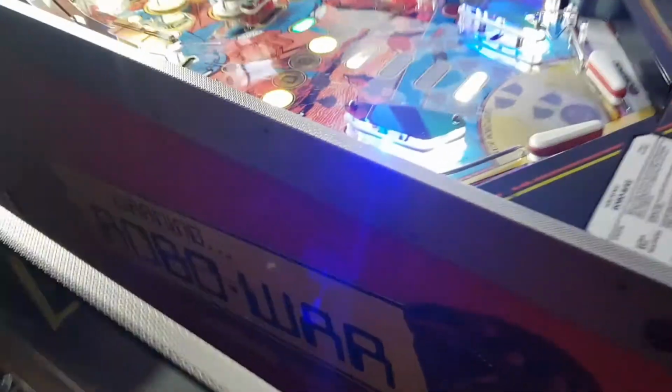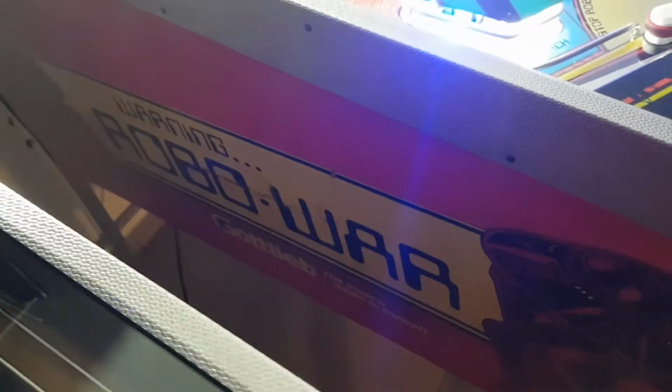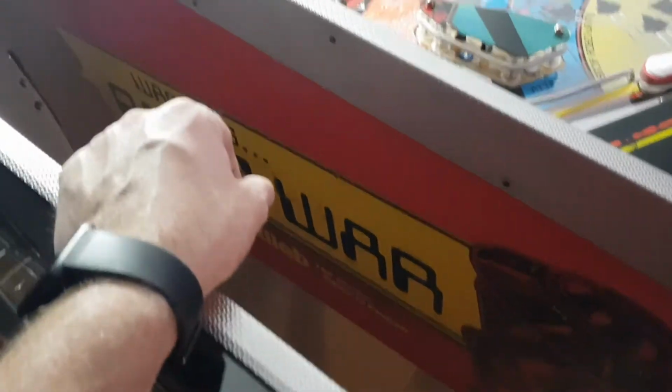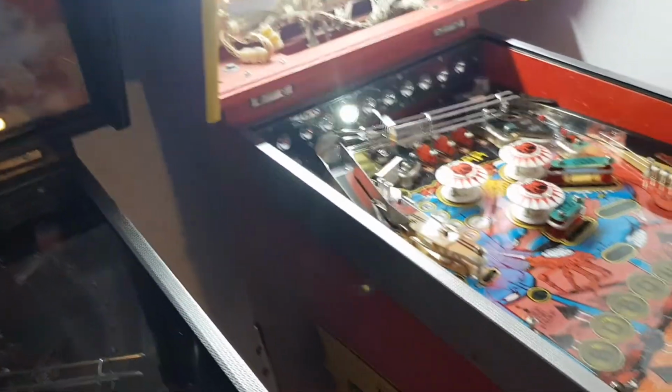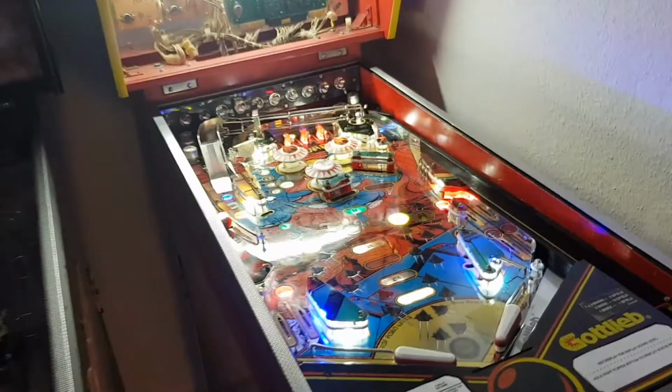And here's the side art. This yellow is really difficult to color match, so I didn't actually repaint the yellow. I did repaint the red here, and I think that's about it. But yeah, it doesn't look too bad. I'm pretty happy with it.